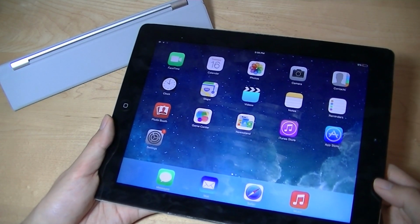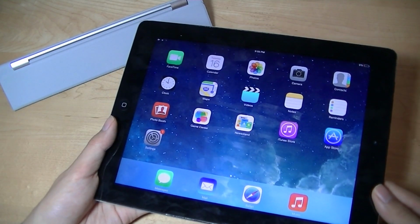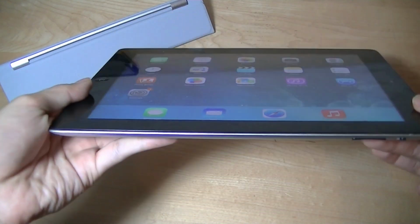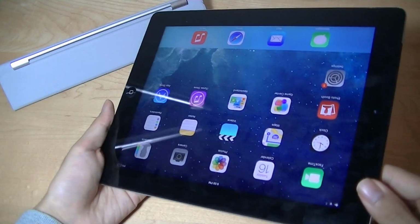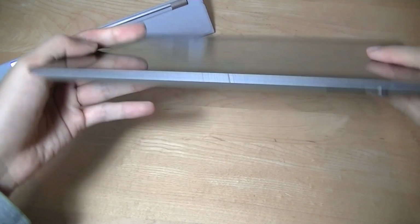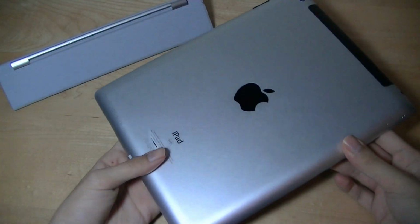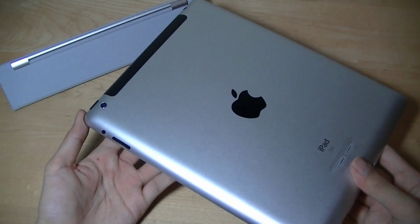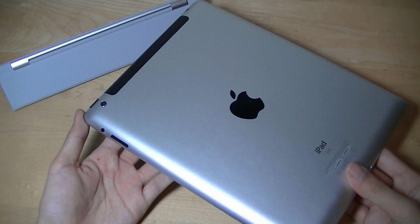So if you want a low-cost iPad and you don't want to shell out an arm or a leg, you also want a full-size iPad and not something such as an iPad mini, which has a smaller screen, then this is actually a pretty good choice with a good build quality and still decent performance at a reduced price point. Especially compared to other $100 Android tablets on the market, I think that this is still a decent choice if you are invested into the iOS ecosystem.